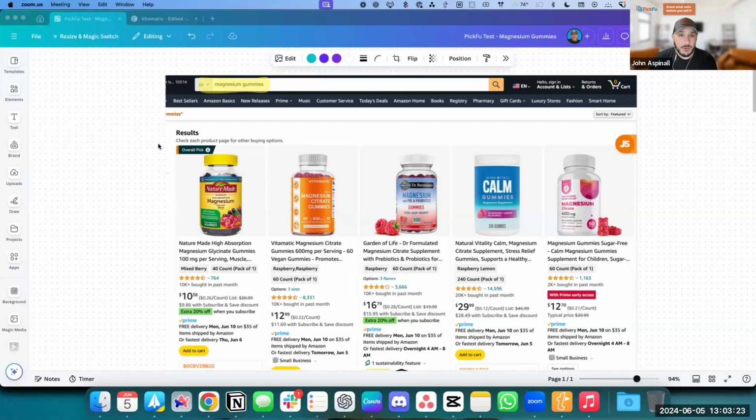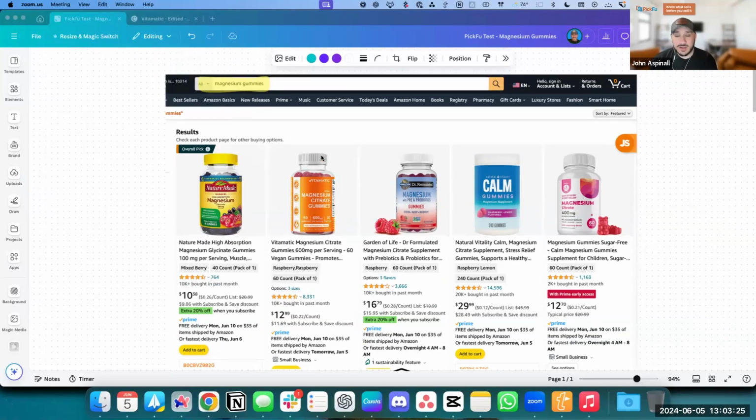But I went ahead here. We're in Canva, and I use Canva a lot. I really recommend a lot of people use Canva if you don't have a creative director, if you don't have someone that's doing all of your editing and stuff like that, because it's gone really, really powerful over the years.